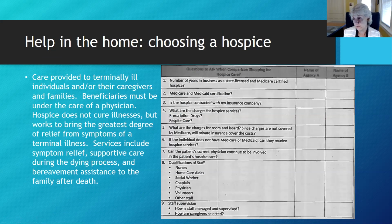And the last checklist that we have put together over the years for comparison shopping is in the area of hospices. How do you choose a hospice? Hospice is care that is provided to terminally ill individuals and support to caregivers and families. You do have to have a physician's order, and hospice does not cure illness, but rather they focus on pain management and symptom relief from the terminal illness, and they provide supportive care during the dying process and help with bereavement and other services after death.